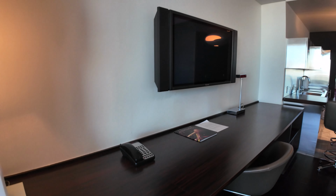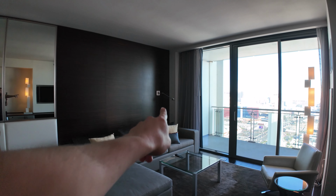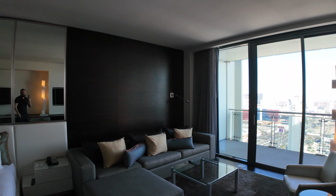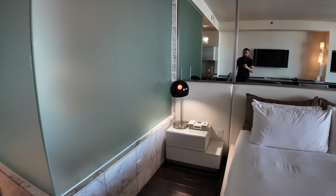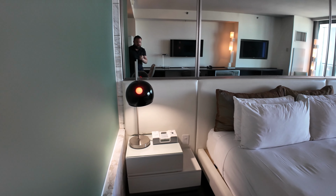Perfect. I did notice a few light bulbs that were burnt out, like over here in this one, and then we have a lamp off of the wall as well over there. That one is burnt out, but nothing too crazy. Now, I'm going to get to that view in just a second, but I want to make sure I show everything on here.